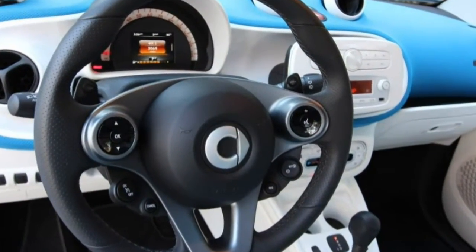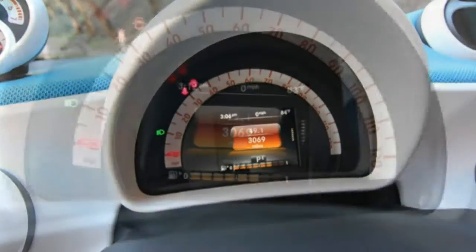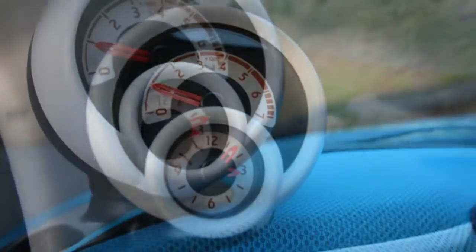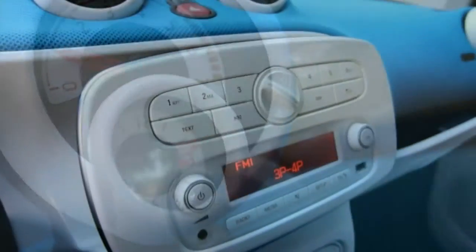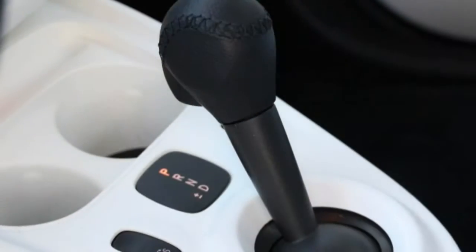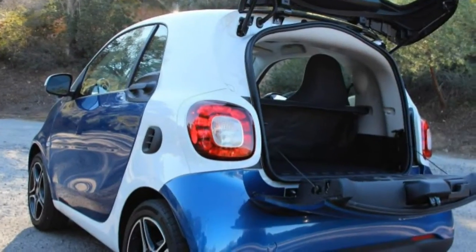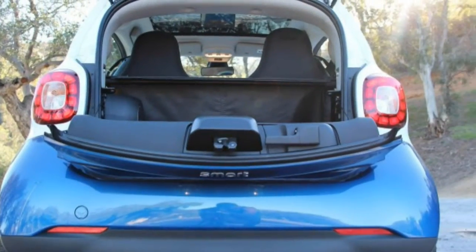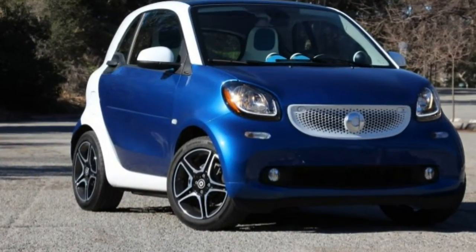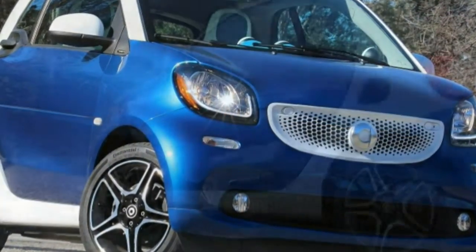An even more upsetting number is the $20,570 price of our Proxy test car. Granted, that number is for a fully loaded Fortwo, and as this is written, Smart is offering $1,000 to $1,500 in incentives. If we found ourselves irrationally smitten by the design and the size of the Smart, we'd try to find one closer to the $15,400 base price. But even at that, you'd have to forego far more practical cars, including the Chevrolet Sonic, Ford Fiesta, Hyundai Accent, Kia Rio, Nissan Versa Note, and Toyota Yaris.